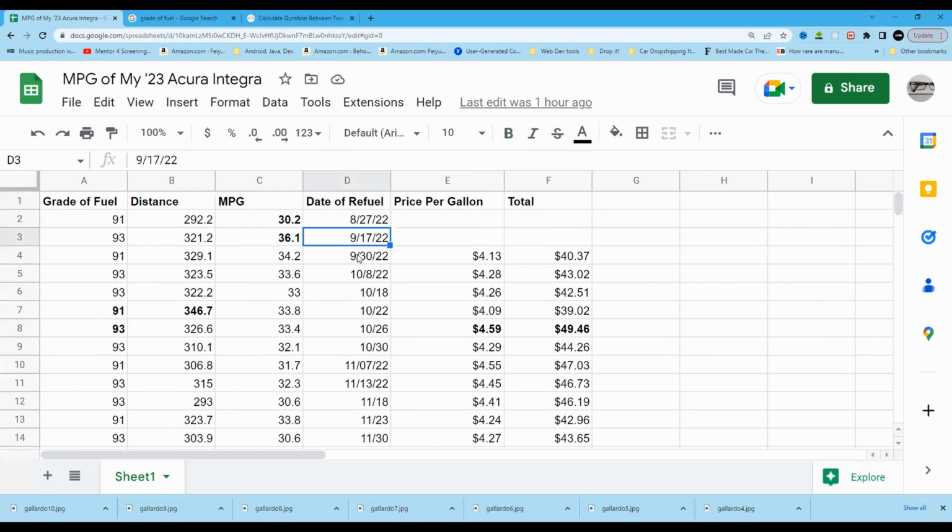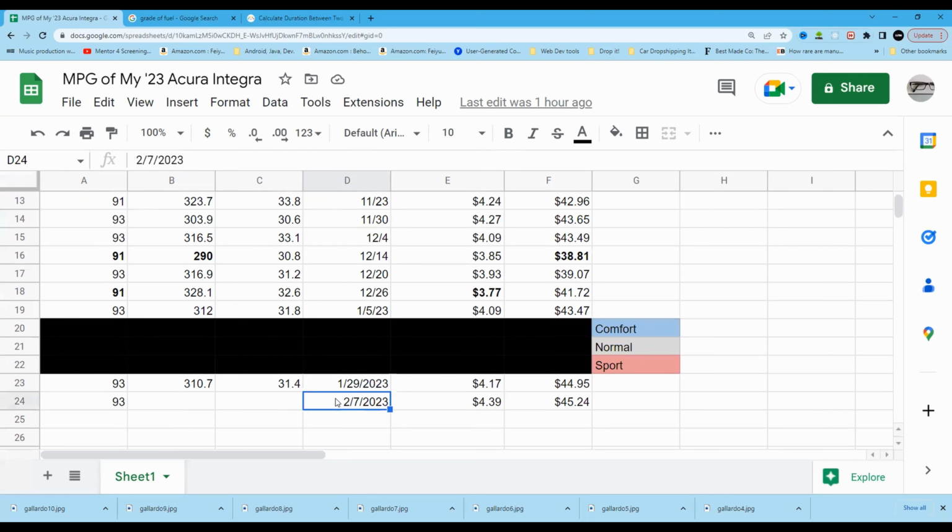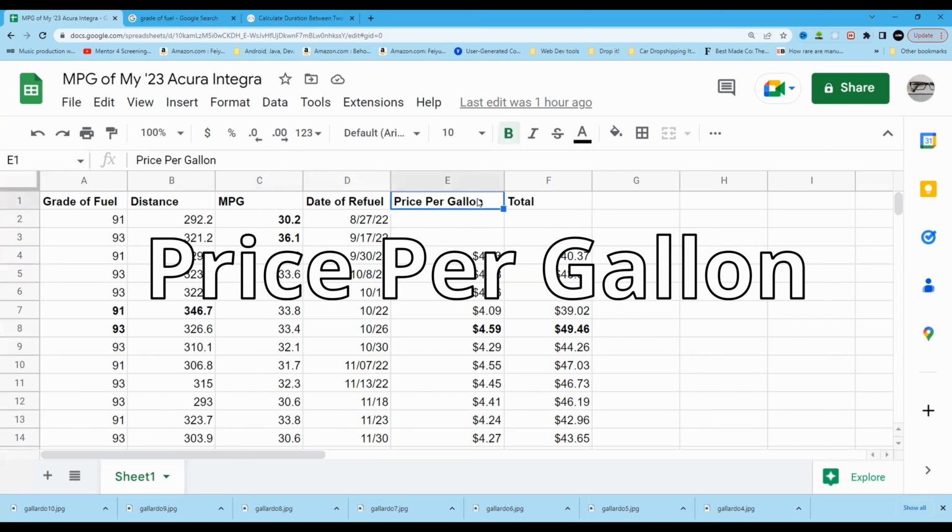This is every time that I refueled, all the dates that I logged in, until the last date that I did, which was February 7th. This is not here yet because I still have gas in my car. Now, price per gallon. That's my next section.